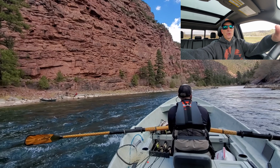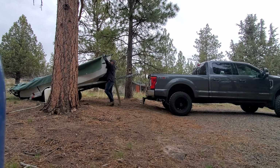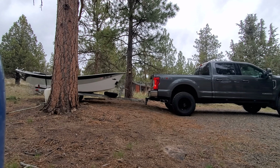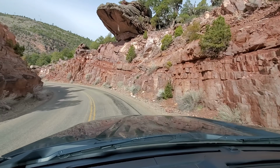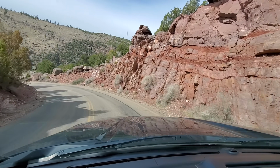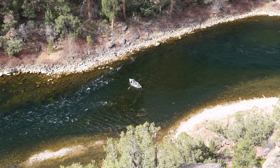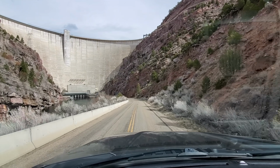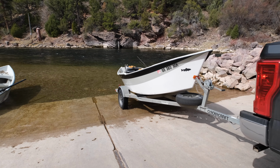I am heading to the Green River in Utah. This is my favorite trout stream in the lower 48. A fishery that I've been to many times over the years, but I started fishing when I was in my late teens, and it just made an impact on me and really shaped, in a lot of ways, who I am today as a fisherman. So every time I get to go back, that's very special for me, and it's just an incredible place, and I can't wait to float this river and show you guys what I mean.